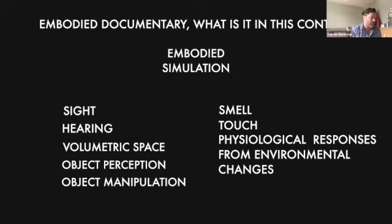What we don't do with this is add smells, multi-sensory in that sense, although we are looking into that for the next projects. And also touch: although we have controllers, we don't have haptic feedback, which is another layer that we could use. And then physiological responses from environmental changes: when you show a piece like this, can you change the temperature? Can you use wind machines? Can you do all sorts of different things to make you really feel like you're there? And we have experimented with that with other stuff.